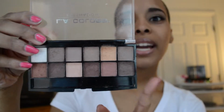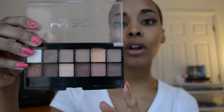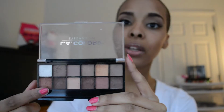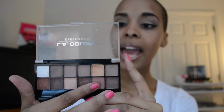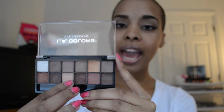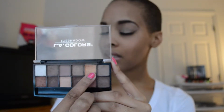Okay guys, next, if you can see here, I have the LA Colors 12 color eyeshadow palette. This is in traditional, all of the traditional colors. And the color that I use the most is between this color here and this color right here. I actually have this color on my eyes just a little bit.